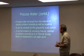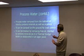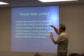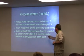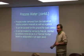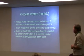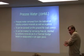Essentially, once you've got the free oil, you just use an API separator, which is an inclined plate. The oil-water mixture hits that, the oil comes to the surface, and the water goes straight on through. And we ran these things that are called thermal sludge boilers. I don't know if you can still buy them nowadays, but we had two of them on the site, in fact, and they would take this processed water and generate steam out of it.